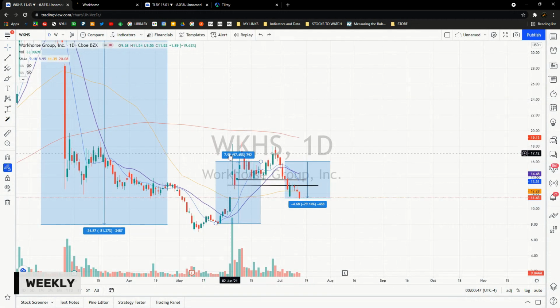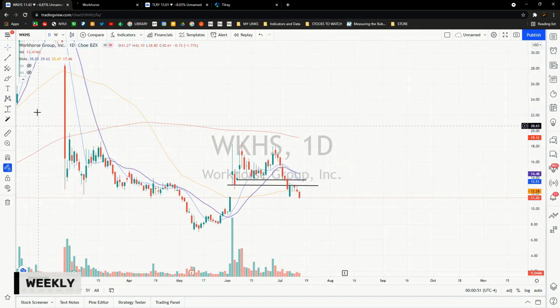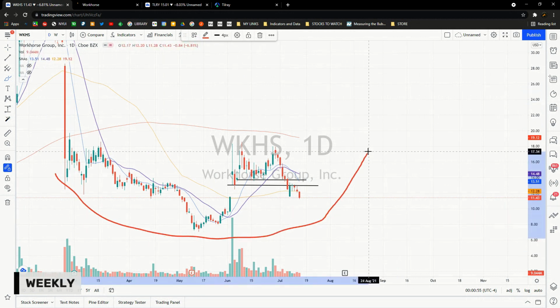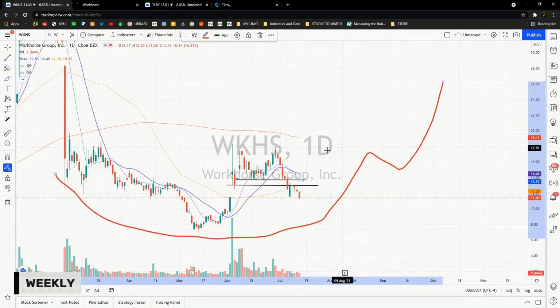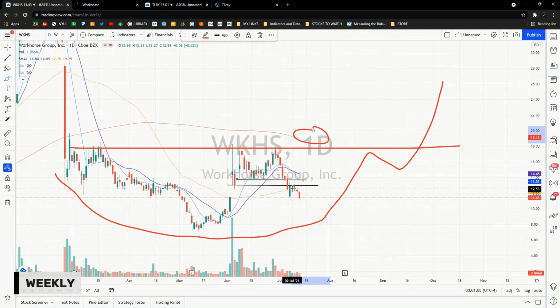I want to see what happens with this period of consolidation that we're in. Do we end up bowling out and then coming up and then coming in? Are we able to clear that line, clear that 18 area and do it well, get above this 200 day? Are we able to stay above this 50? I at least want that before I do anything.